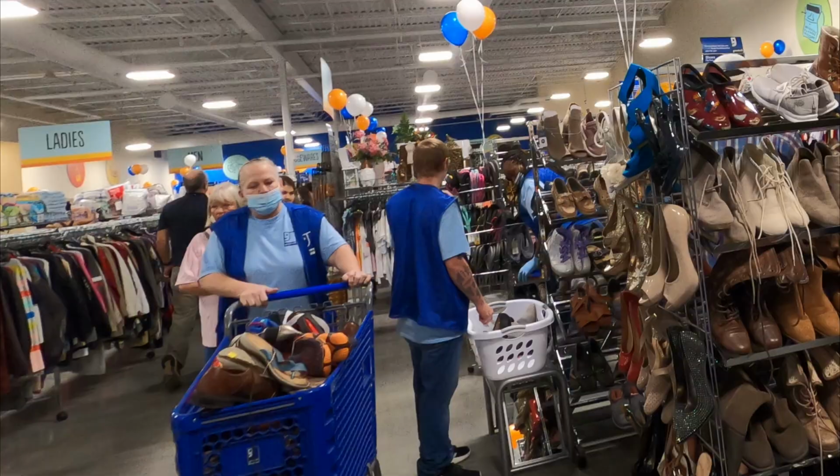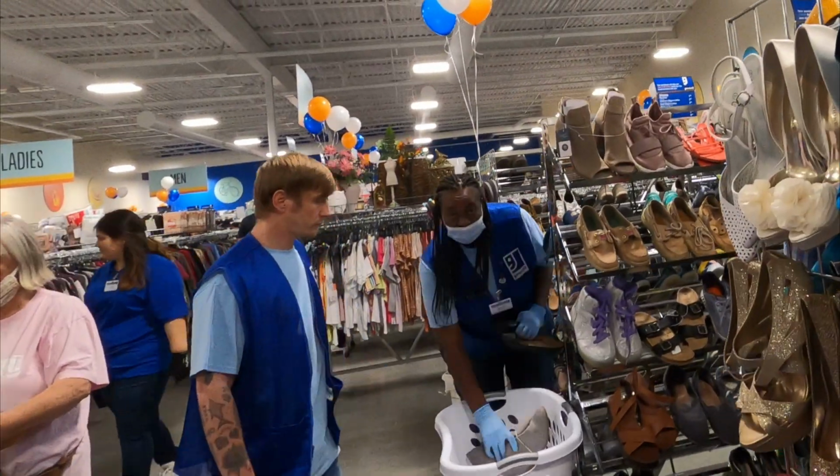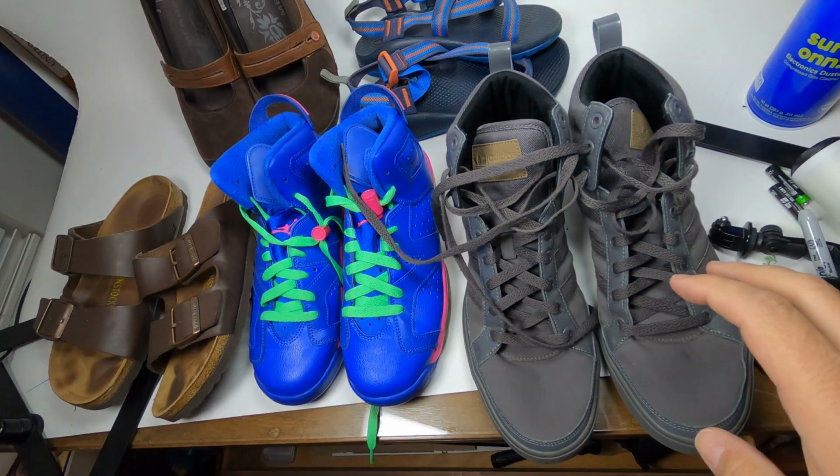I saw one pair of shoes that I wouldn't have bought due to condition. The good thing is, Goodwill was steady restocking. I couldn't believe it. They were constantly bringing out carts and baskets, filling up the shelves. So I was able to manage to get a couple good pair of shoes. I actually ended up with 5 pair of shoes.